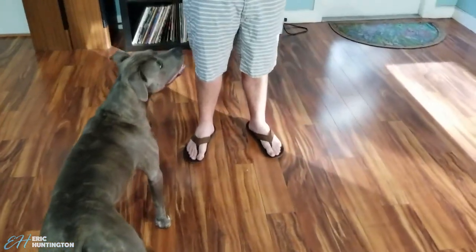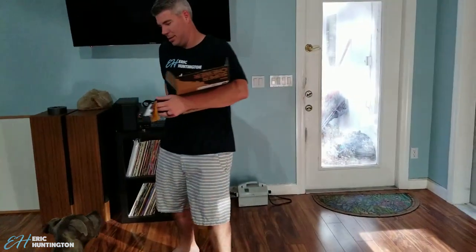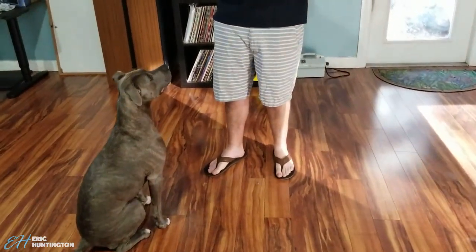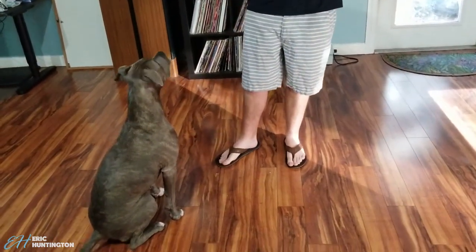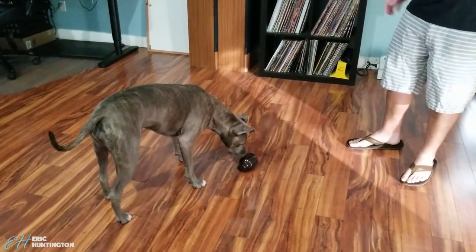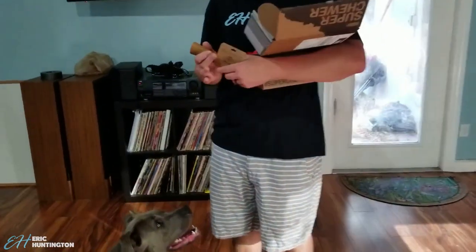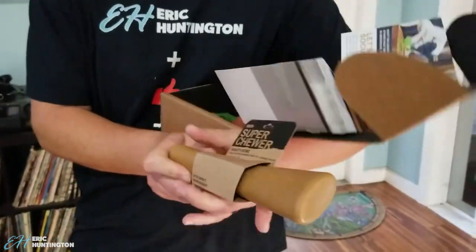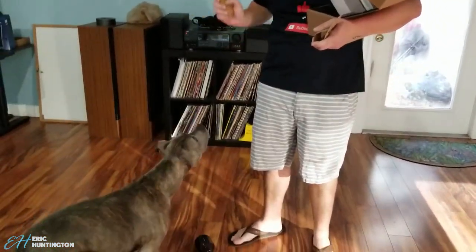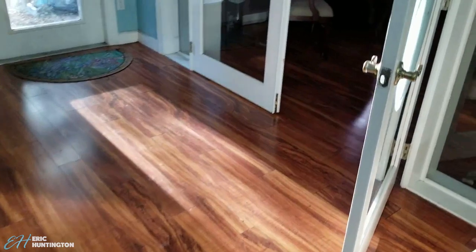Let's see. Supervised as always. What do you think, Luna? You wanna chew into this? Get it, girl. The other stuff is Super Chewer Mighty Bone. She's gonna love this one. She loves this kind of stuff. What you think, Luna? That's it? Yes. There. Oh, there. Get it, girl. Get it. She's off.